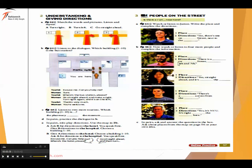So, number one, it's a hospital. Direction, there is a hospital on 23rd Street between 6th and 7th. Natasha, place, restaurant. Direction, yes, straight ahead, it's next to the bank. Andrew, place, pharmacy, direction, there is a pharmacy across from the bank. Christopher, place, school, direction, yes, it's NYU, it's right across the park here.